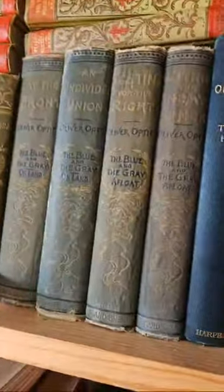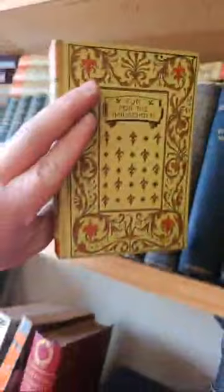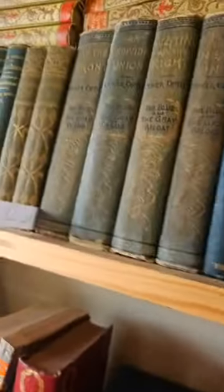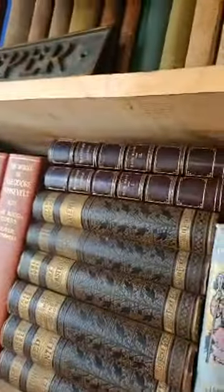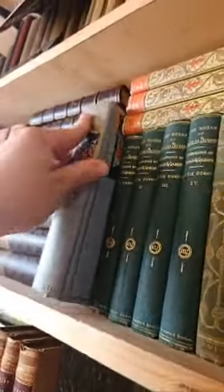Got some cool Civil War novels, some pretty little bindings here. These are kind of nice. These are from the Christian Herald Library, 1897. Got a nice 4-volume set of Little Dorrit by Dickens. That's 1866. We got some Sir Walter Scott, some more Sir Walter Scott. We got a nice Pilgrim's Progress. This one has some nice color plates in it.